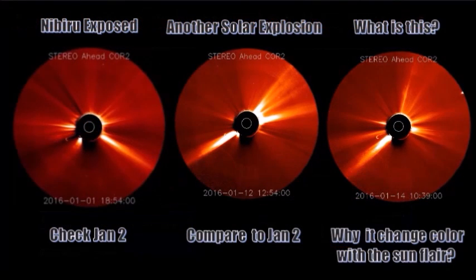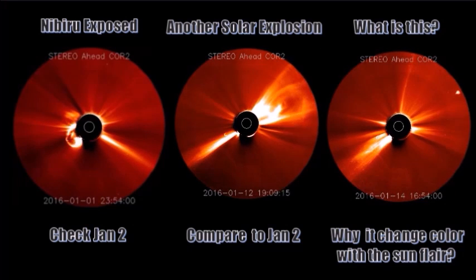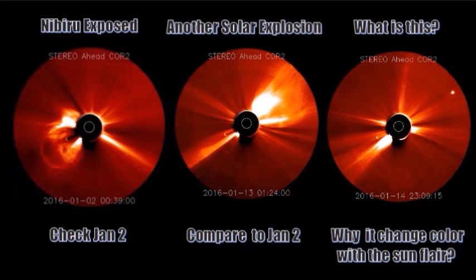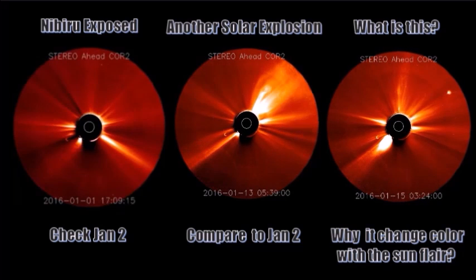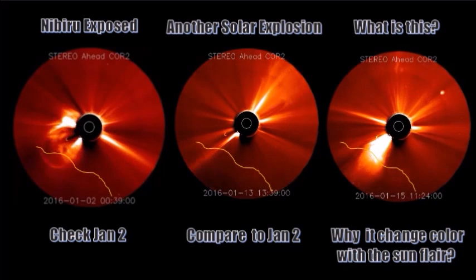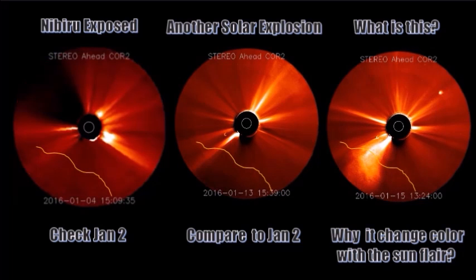As I stated in my first video on 2/7/16, I'm not sure if we need to worry about this object because, number one, the object did not move since its discovery on 1/14/16, so if it is Nibiru, it should move. Number two, the lower left area showed a different color and it disappeared when the object disappeared. Possibly some lens defect.